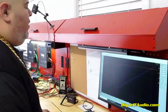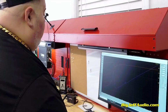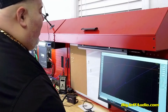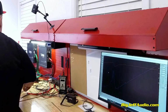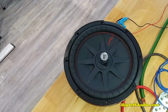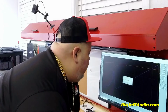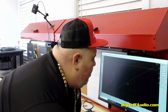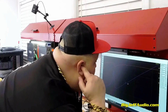So we need to do the free air parameter first. We're going to put the 11 inches in. We're going to stay clicked on that. We're going to hit free air. Okay, once that's done, then it allowed me to do the measure VAS. So I need to put my 200 grams on there. And then I'm going to click added mass. And I'm going to click over here, measure VAS. There's a pop-up that says add mass to the driver and click OK. And there we go. So now I got my specs.